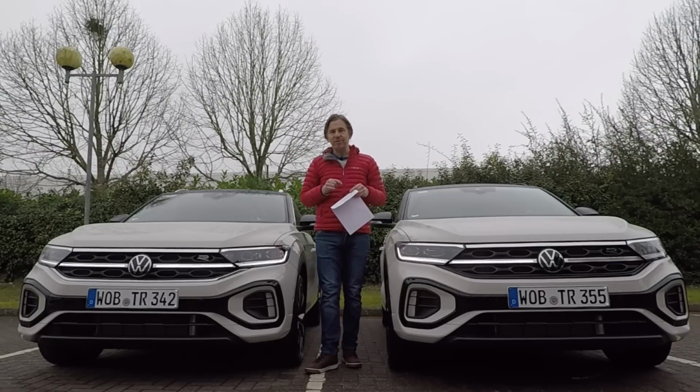Let's now move on to the Style. Okay, this is the Style model, and it's set to become the biggest seller in the UK. Prices start at £27,635 for the 1 litre TSI 110 horsepower engine with 6-speed manual gearbox. That's what we're in today, but there's quite a few options in this car. I wouldn't be surprised if it goes over £30,000, so bear that in mind.